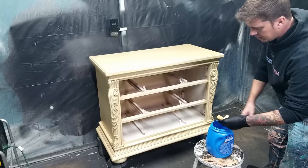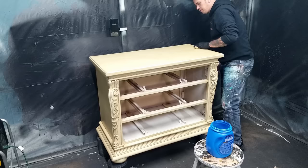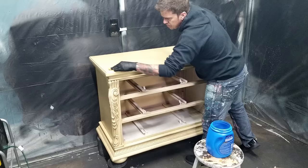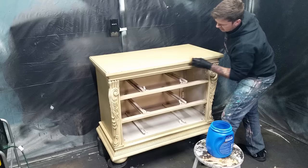This cleaning step is really important because you want to make sure that you get all of the dirt and grime off of the surface of the furniture before you paint it. Those things can interfere with how well your paint bonds to the surface. So cleaning is pretty much the number one thing that you want to pay attention to before you go to paint a piece of furniture.